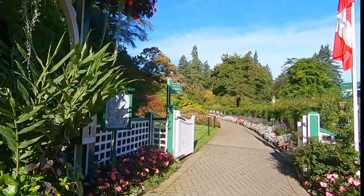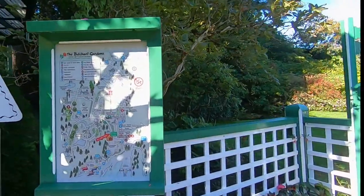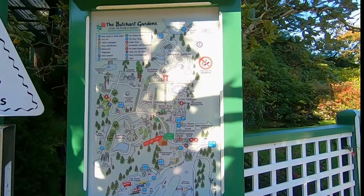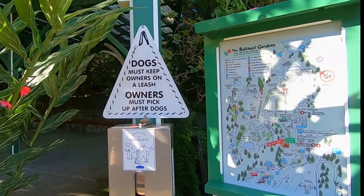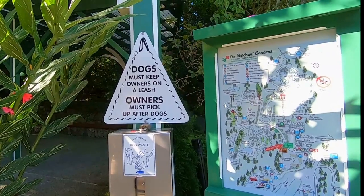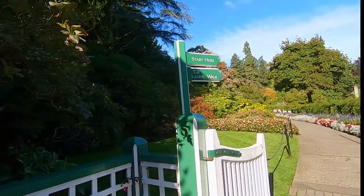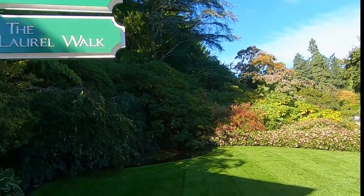Start here, the Laurel Walk. Oh, I just want to get this map. And the gardens here are dog friendly, as you can see by this sign. It's quite quiet here, but beautiful. We've arrived just past the 9 a.m. opening time, so the crowds are probably still having breakfast and waking up.